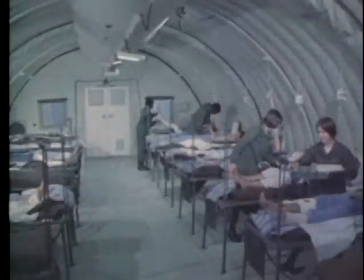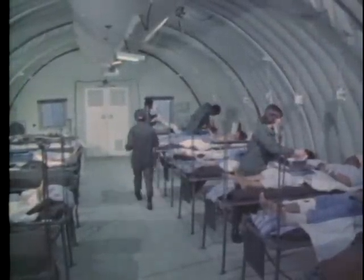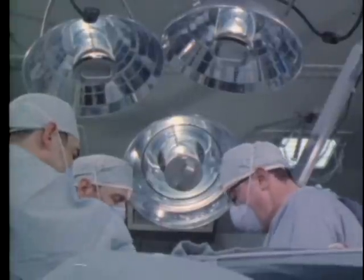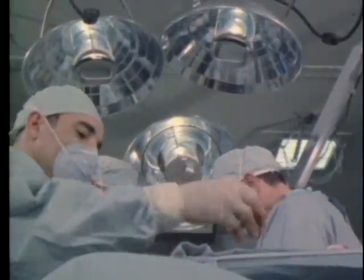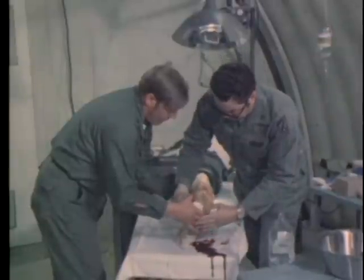Entryways and corridors between individual elements maintain a constant environment within the closed loop of the hospital system. Because the environment inside is independent of the climate outside, a MUST hospital is efficient and effective at virtually any altitude over a wide range of temperatures and the most difficult weather conditions.